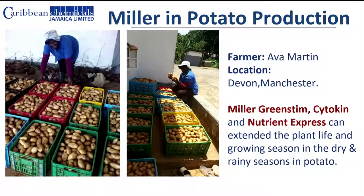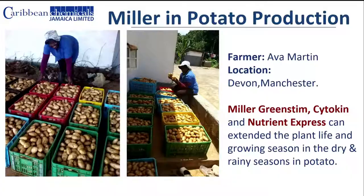Okay, and now we'll move on to our Miller potato products, the Miller products actually in your potato production. And this is one of your farmers, Dayne, Miss Ava Martin, and you can tell us about her. Of course. Here again, the strategy was simple. If you speak to Miss Martin, all she'll tell you about is Green Stim. In Devon, if you go outside of the belt or if the drought season catches you, what you're left with is drought, literally no rainfall. And how do the farmers in that farming district combat this? Green Stim. Added to that, your cytokinins.